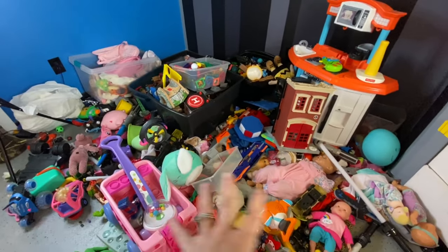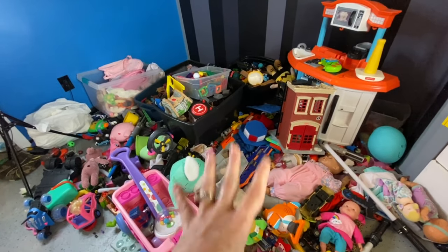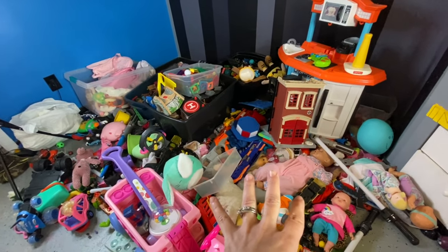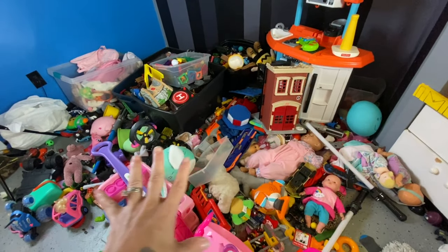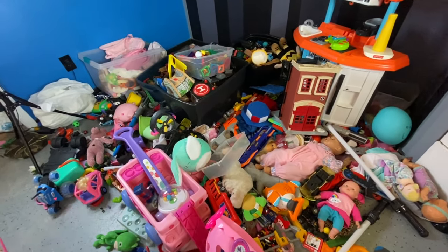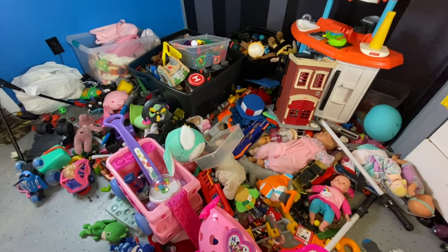And then this stuff down here is just play guns, swords, lightsabers and stuff like that that need to just be put away. So I'm going to organize that.